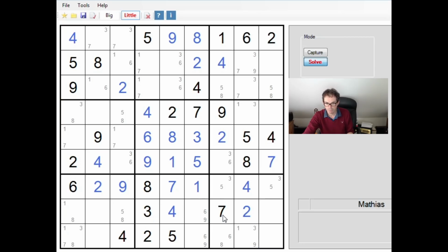Oh, but hang on, we've got a 3 and a 7 here, look, and now we've got the 9 here. Where can we place a 3 and a 7 in this block? Only in these two positions. And that means this isn't a 3. So this is 1, 5. This is 1 or 5. 1, 5, 8 here. So this must be a 6 or a 9 because we need to complete the row. So we've got 1, 5, 8, 3, 4, 7, 2, 6, 9, 6, 9.